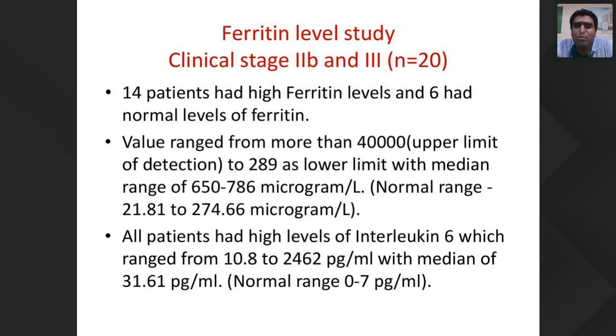The value ranged from more than 40,000, because 40,000 is the upper level of detection, to 289 as a lower limit. So the median range was around 650 to 786, whereas the normal is just between 21 to 274. And if we look at the interleukin 6 study, the values range from 10 to 2462. That is a very high value, with a median of 31.61 picogram per ml, whereas our normal is just 0 to 7. So there's a wide variation in the values of interleukin 6.